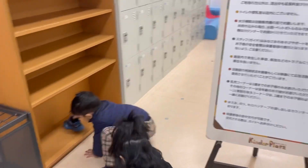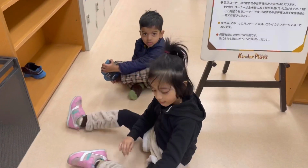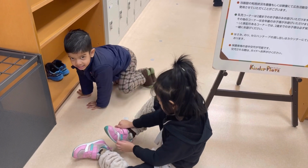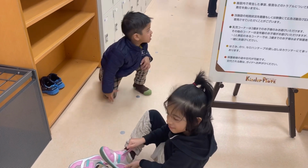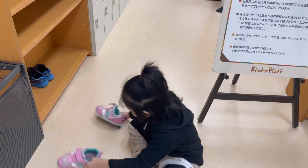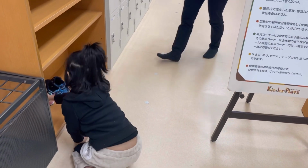Now we have to stick out our shoe. One shoe, two shoe. Now we are going inside. But I will also take out my shoe. One shoe, two shoe. Yeah. Now I'm also going inside.